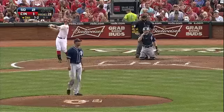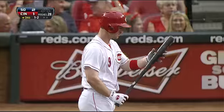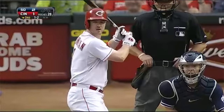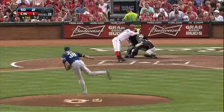Hanahan career-wise 2 for 4 against Tyson Ross. And other than Choo, who would have faced Ross when he was in the American League and Ross was with Oakland, Hanahan did the same when he was with Cleveland. He has more at-bats than anybody else. 2 for 4 against this guy.